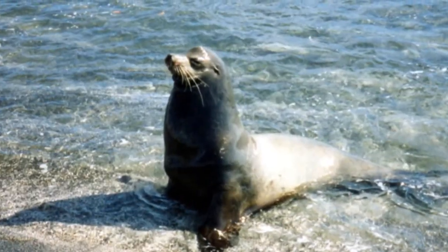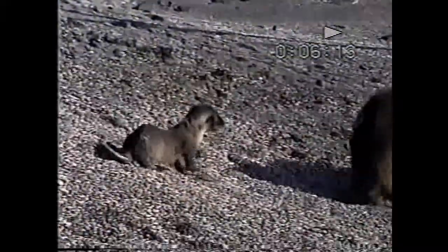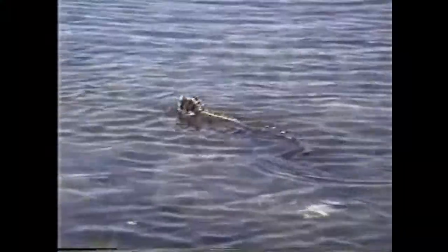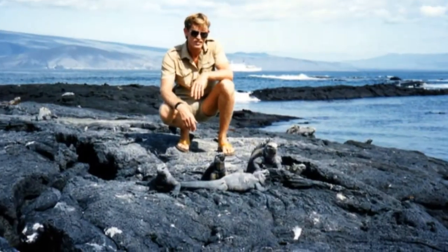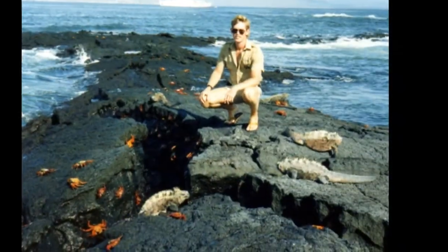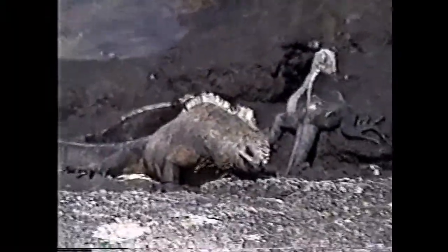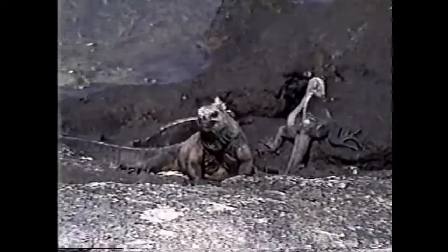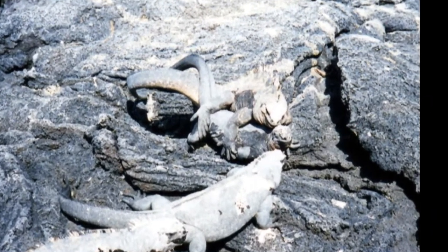Of course, we could always find sea lions, too. Large colonies of marine iguanas swim in these waters and bask on the shore as well. You can often see them sneeze to expel the salt they ingest while feeding on seaweed. Occasionally we would see marine iguanas mating, which is a particularly aggressive affair.